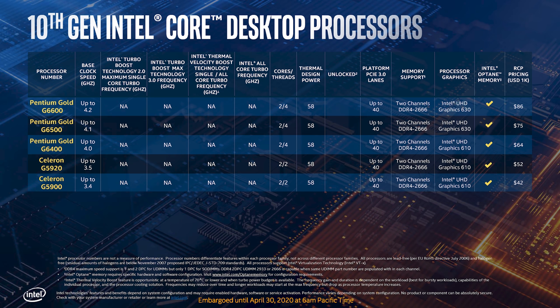We are getting a full complement of chips from 10 cores through to 2 cores in 2-core increments, but it's really those 8 and 6 cores that look to be the most decent options in this lineup.